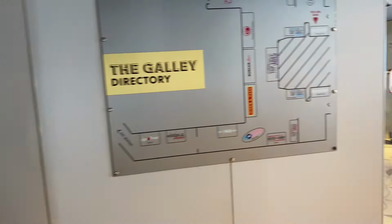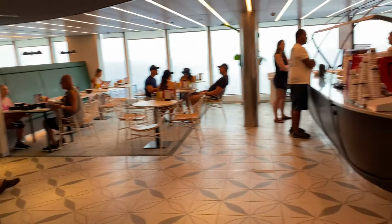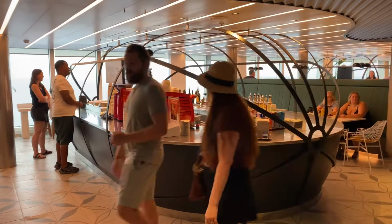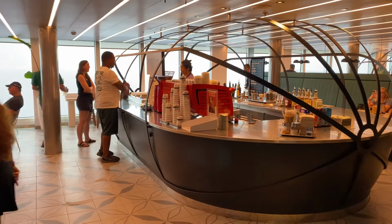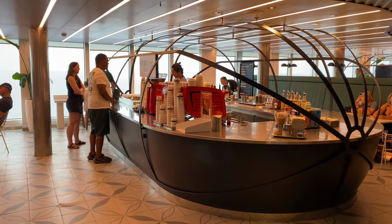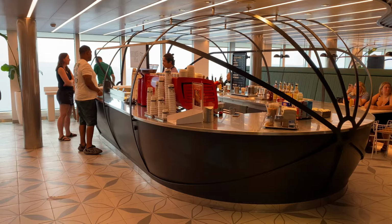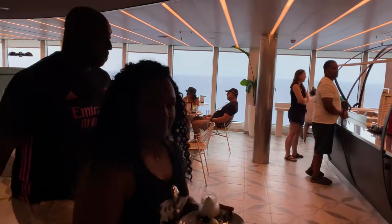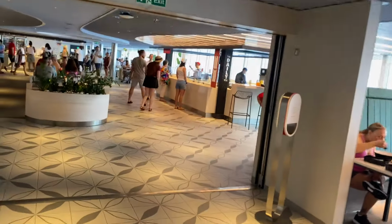And then you come around this way, and this is the Grounds Club right here. This is where you can get your coffees, and since we're members of the Blue Club, I get a free coffee, and Michelle gets a free coffee every morning. Any specialty coffees. But that is the views out there. And then let's head this way.